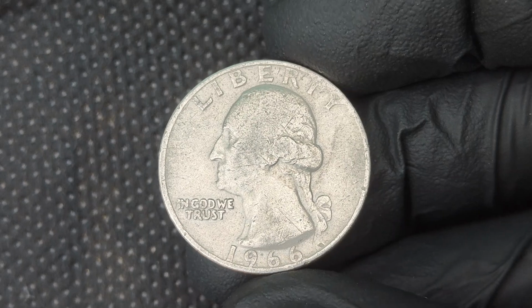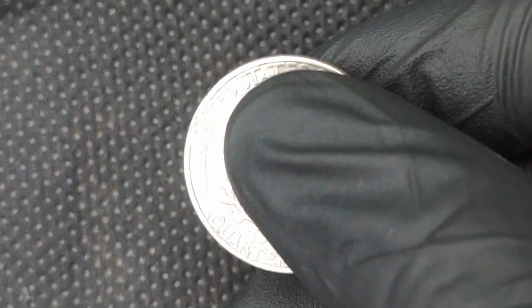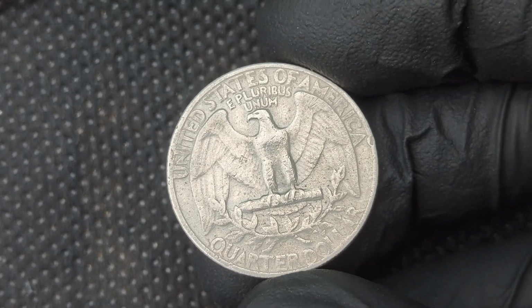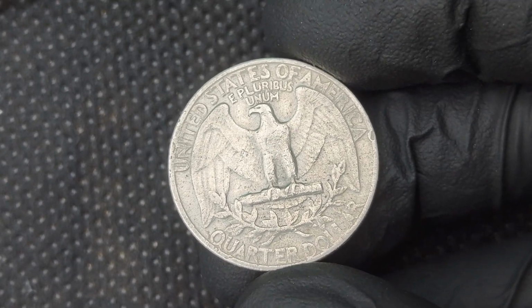Other valuable quarter coins you might have. If you're interested in old quarters, here are some other valuable types to watch out for. Could your pocket change be worth thousands?